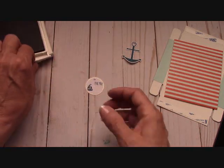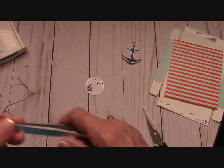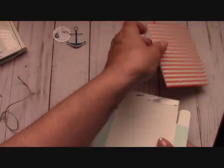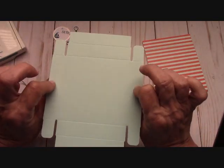Okay, so we have our elements stamped. And I'm going to go ahead and move these two out of the way. Now let's put our box together. This is so cute. Stampin' Up! thinks of everything, guys. This is all scored for you, as you can see, okay?